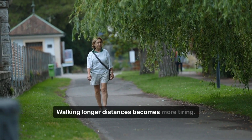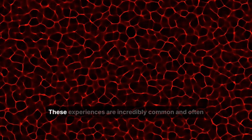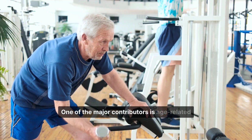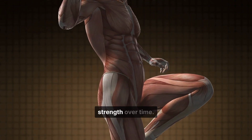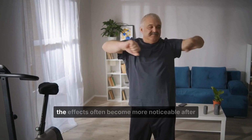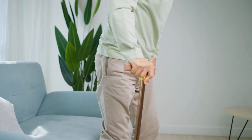As we get older, many people notice subtle changes in mobility. Walking longer distances becomes more tiring. Rising from a chair takes more effort. Going downstairs can feel less controlled. These experiences are incredibly common and often linked to changes inside the muscles themselves. One of the major contributors is age-related muscle decline, commonly referred to as sarcopenia. This process gradually reduces muscle mass and strength over time. Although it can begin early in adulthood, the effects often become more noticeable after the age of 50 and may continue progressing if muscles are not challenged regularly.